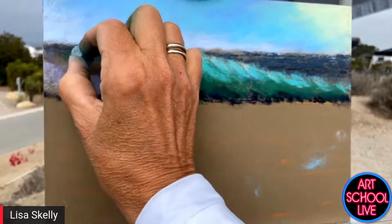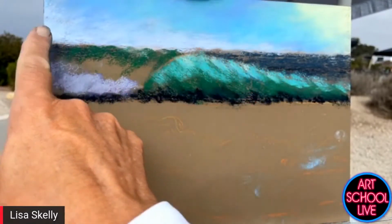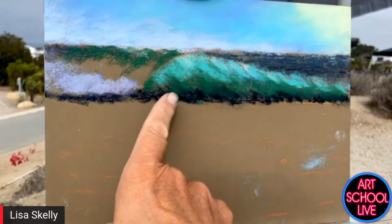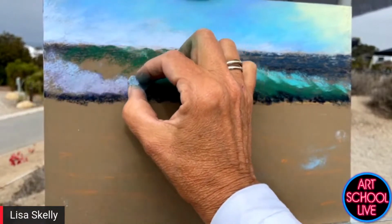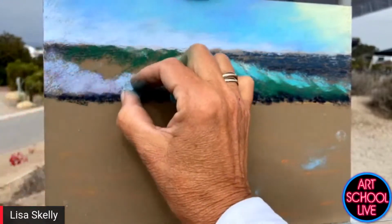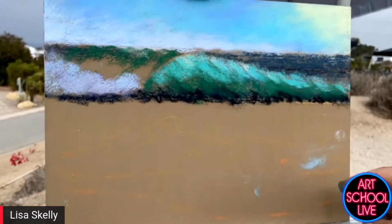And the trajectory of this wave when it rolls over and it hits the water is usually about the same angle that it's coming down. So about a 45-degree angle, and then another 45-degree angle back up. That's not always the way it is. You really have to look at what's happening the day that you're out there painting, or the image that you're recreating your wave from. But generally, you have a 45-degree angle of trajectory.